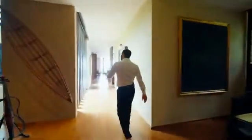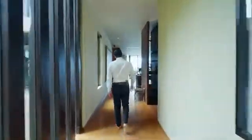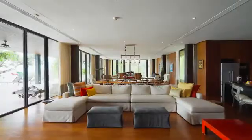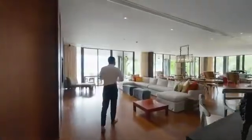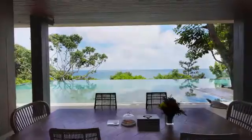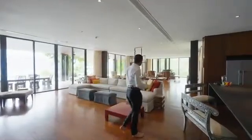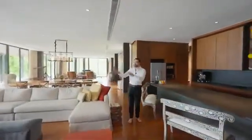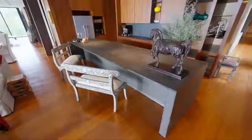Again, we have more of these linear windows that bring in natural light, and this long hallway takes you to the spacious great room. What I like about this space is the fact that it's all open. We have floor-to-ceiling sliding glass doors opening up the entire room to the pool deck and to these unobstructed views. You have your TV lounge, dining area, another lounge on the other side, and to complement it all and to service it all, we have this beautiful modern kitchen area, massive island.